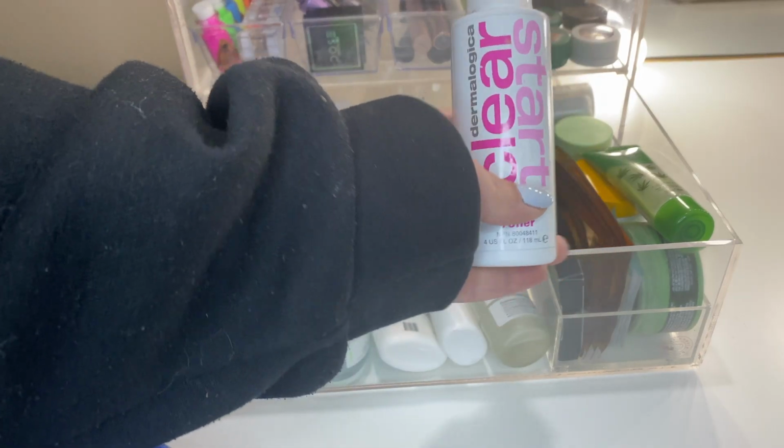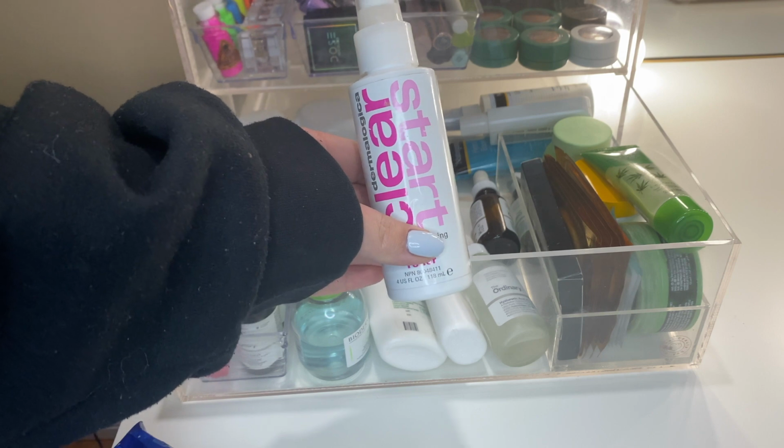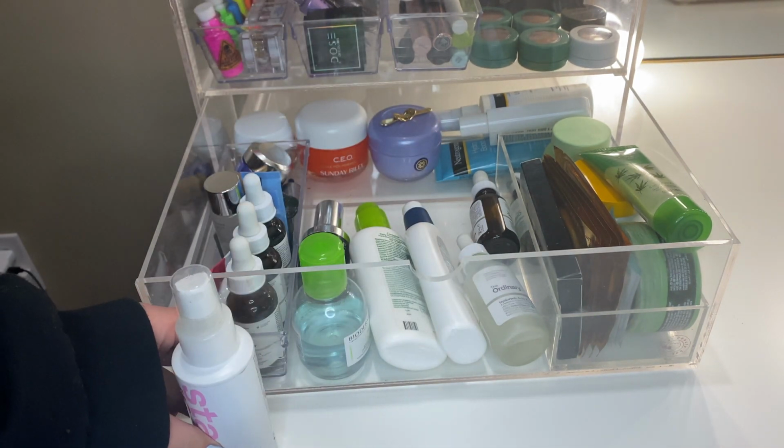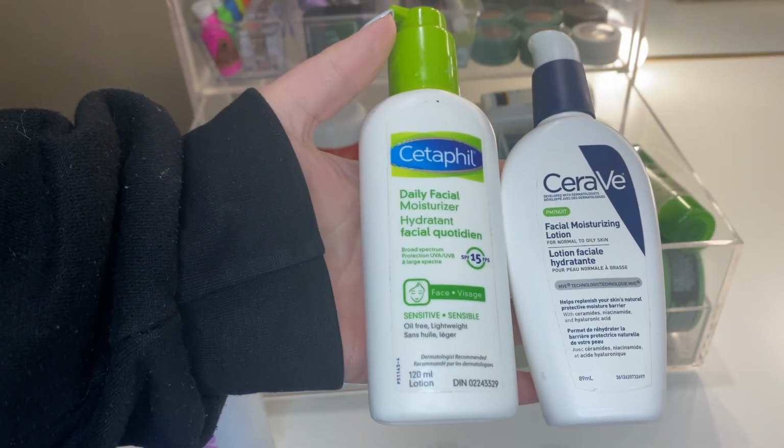I got cold, so don't mind the sweater, but I have this Dermalogica Clear Start Spray Toner. I really like the fact that it's a spray, and I find that it does actually help with my acne, so that's a bonus. Then I have these 2 moisturizers. The Cetaphil one is for the day, and it's got a little bit of SPF.